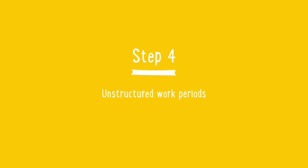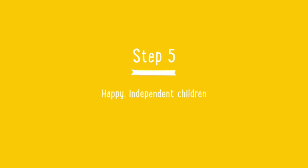The fourth thing to check for is an uninterrupted work period for the children. This ideally is around 3 hours long, where the children are free to choose what they want to do in that time. They might, for example, choose a maths work, and their friend next to them might be choosing some language, and maybe there's 2 children sitting next to them who are working together on a project.